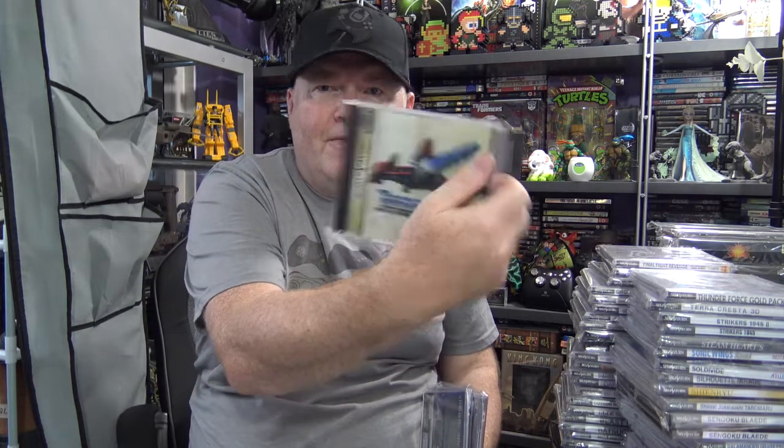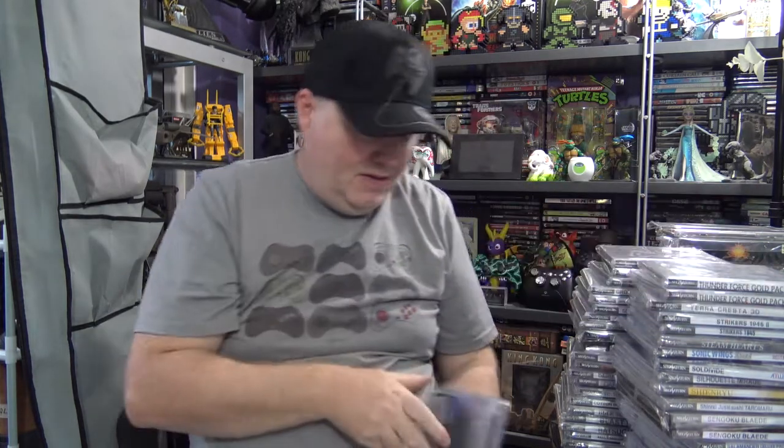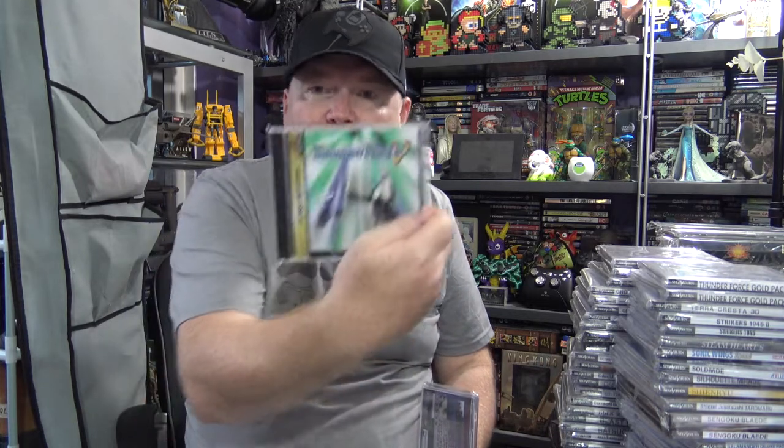Alright, these are games I do have on, I actually got this on the Genesis Mega Drive, really. So this is Thunder Force Gold Pack 1, which has got Thunder Force 2 and 3 on, and the Thunder Force Gold Pack 2, which has got Thunder Force AC and 4 on, and finally Thunder Force 5 as well, which I do have on another format, but for the life of me, I can't remember what it is.